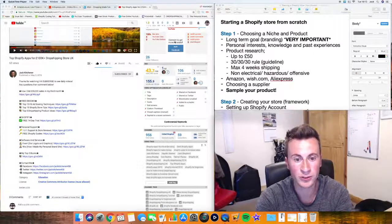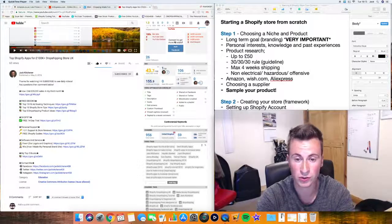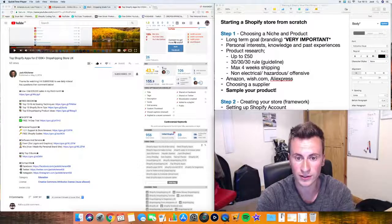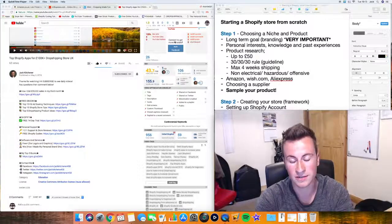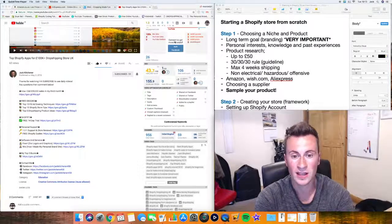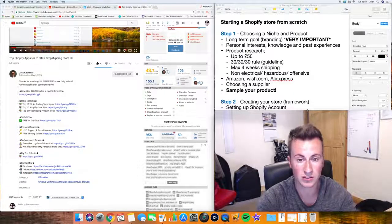So for this series, we're going to be starting with a general store. When I first started, I started with a general store, being a store that sells products from lots of different niches. Now, there are advantages and disadvantages, but for people starting out, it's definitely the best way to go, because you can afford to test lots of different products within lots of different niches.